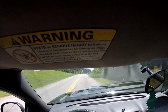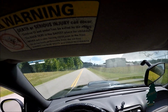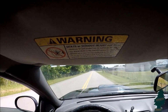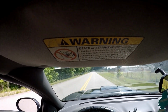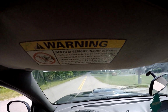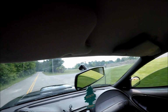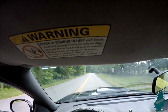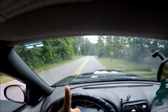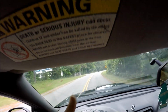The shifter is very responsive. He does have a short throw shifter there. I forgot to mention that. The brakes are simply amazing. The clutch is just right. It's not too hard. It's not too soft. But oh my God, you can never shake the feeling that you are driving this car. This car does not drive you. You are driving this thing, and you better be on your A game or you will freaking die.